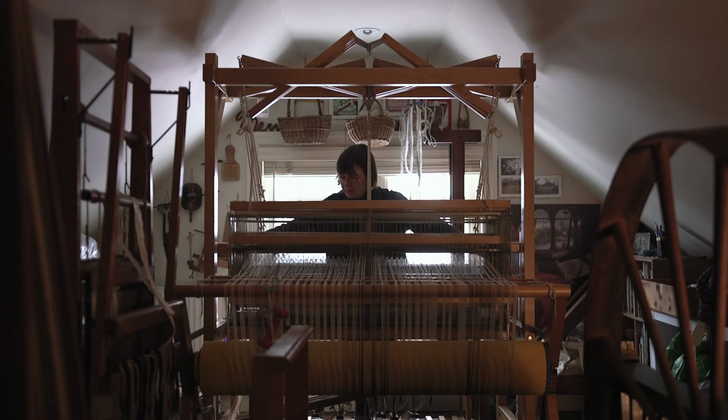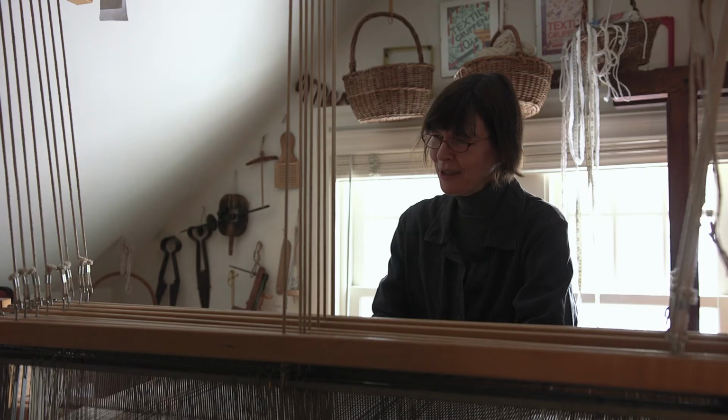I think that's really important to pass on skills. That's really important to keep it alive because we only live so long, and then it has to be passed on.